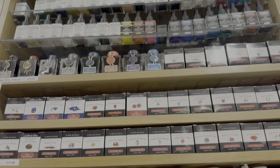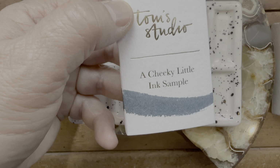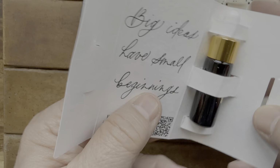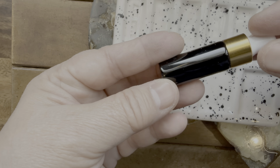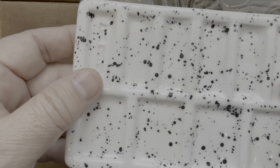Like quite a few of the stationery shops, they carried Tom's Studio. This is the first place where I saw the Tom Studio sample size bottles of ink. This cheeky little sample is packaged in an eyedropper, which is really kind of convenient, and it's about the right size for a sample. One of the cool things about shopping at little local-owned stores like this is you get introduced to unusual things.